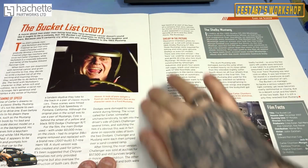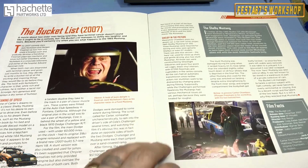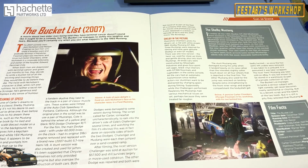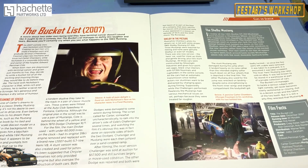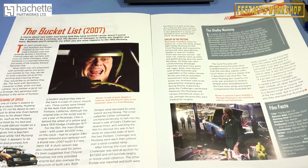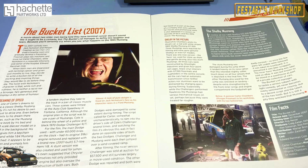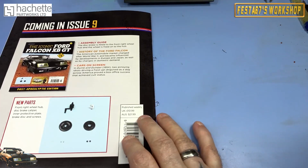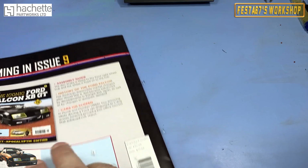This was The Bucket List, about two older men being told they have terminal cancer, which doesn't sound like it ought to be a comedy, but it is. And it tells you a bit about the film there in the background. Okay, there's Morgan Freeman there, the man with the best narrating voice in the world. Up there with James Earl Jones, mate. And then that's that issue done, folks.